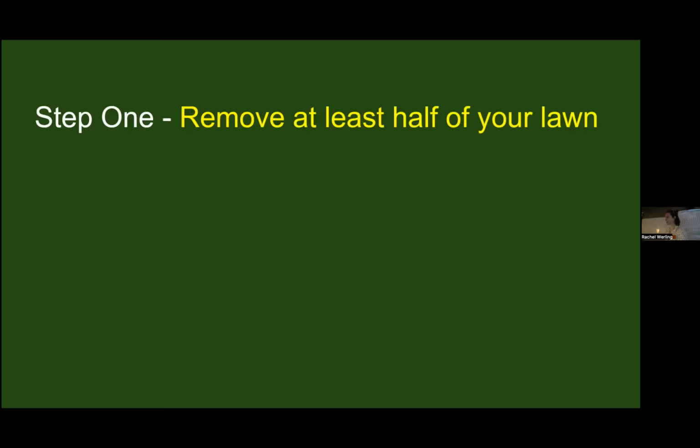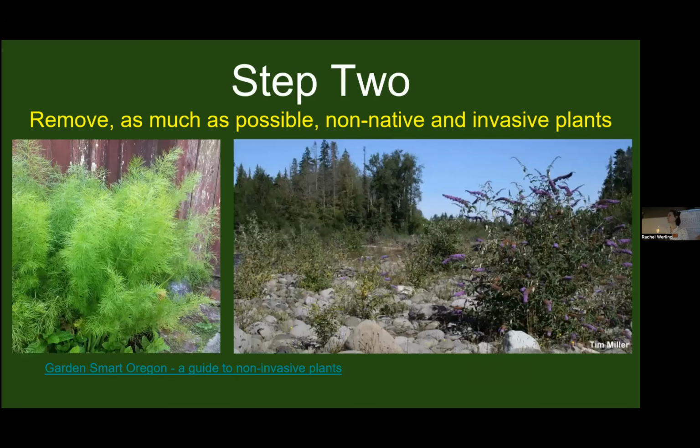So that's step one. Get rid of some of the lawn, ideally half. Maybe you can get rid of more. Maybe you still have grandkids, pets that need a lot more lawn. Can get rid of 25%, you know, baby steps, work our way there. Step two, as much as possible, get rid of those non-native plants and especially those invasive ones. Sometimes they can be a little tough to get with.